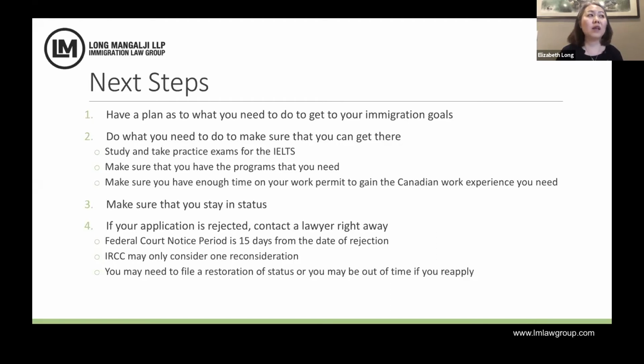Oftentimes, when people get a rejection, they might call the call center and they might say, oh, just send a letter to immigration. Okay. Now, every time you do that, it is considered that you're asking for reconsideration. And IRCC, they don't like to consider more than one reconsideration. I've had people who've sent a letter themselves and it was rejected, but they didn't really explain themselves very well.